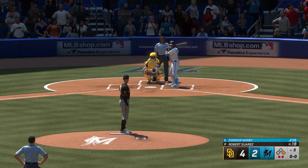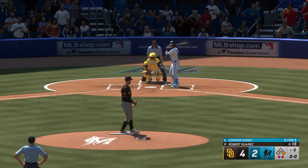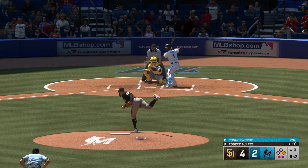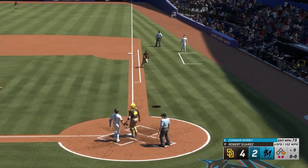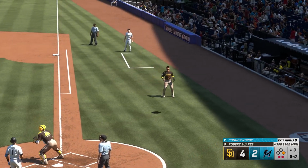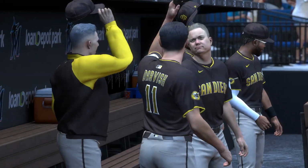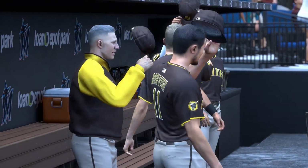Man at first. And at the plate for Miami, Connor Norton. This one popped up. Foul ground, first base side. The catch is made to end it. Well, not all saves come easy, but he didn't let things unravel. Good win for the team today.